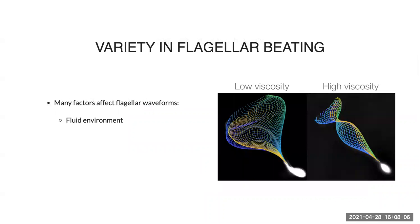This variety can be seen in a lot of ways. I'll give you a few examples now. There are many things that can change and affect what's going on in the sperm. The most obvious thing, particularly for this seminar, might be the fluid environment, since biologically active fluids are something a lot of us are interested in. Here we've got 2 examples of experimental cells. One on the left is in a low viscosity fluid environment, and one is on the right. Even in a low viscosity fluid, we are still at a very low Reynolds number, a Stokes flow regime, because of the very small length scales.